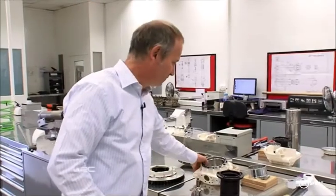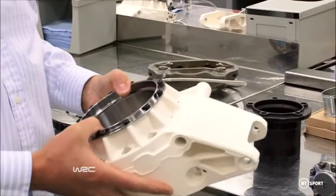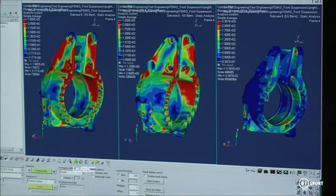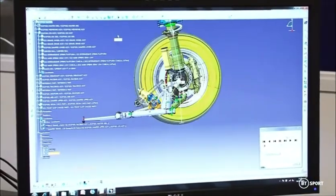We've got here the main part of the upright. This has been a focus of a lot of attention in the design office. We did a complete review of the design targets and the manufacturing process to see if we could set new targets for lightweight and production cost. We did a component count on the upright. It's something like 70 components just in the one package about this size to hold the wheel on.